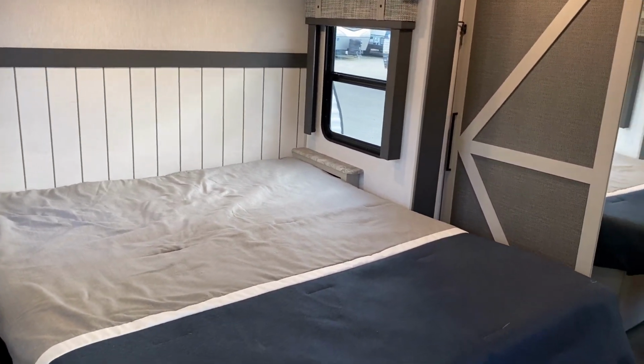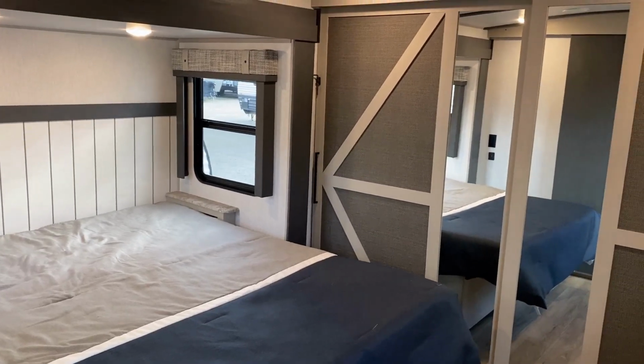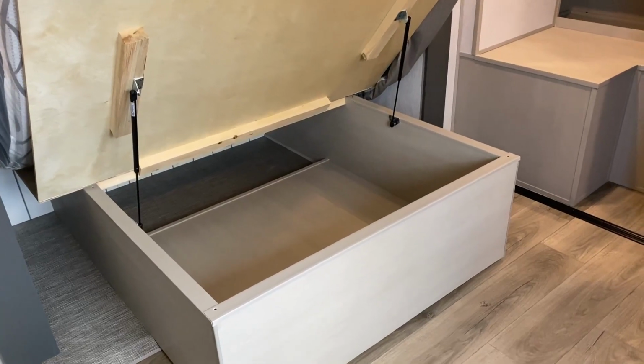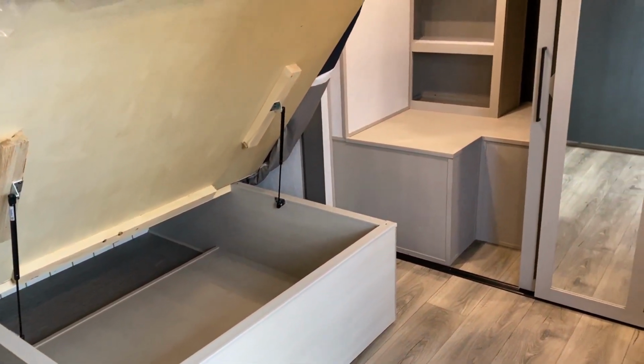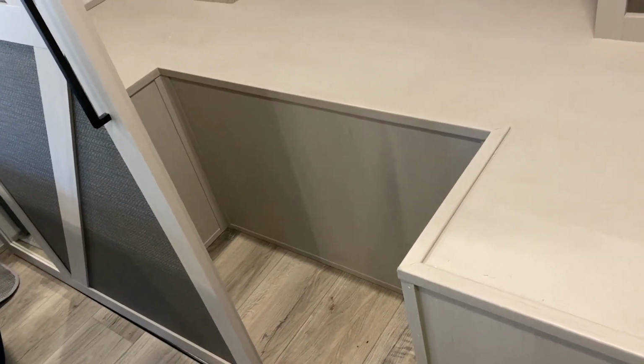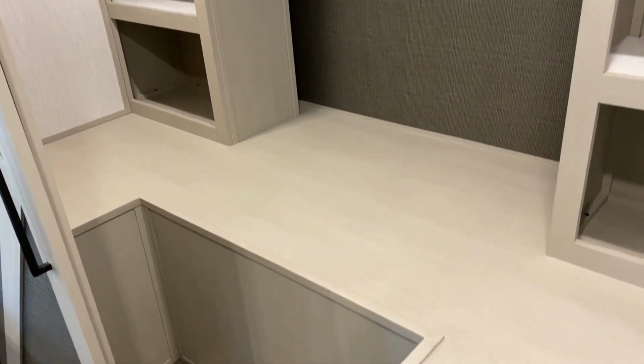Now, the thing is, if we take a look down here and look at the storage underneath of it, you will see that this RV has a queen-sized bed storage base. I think if you pull out those side stands, you could also upgrade this to something like a 70 by 80 king.